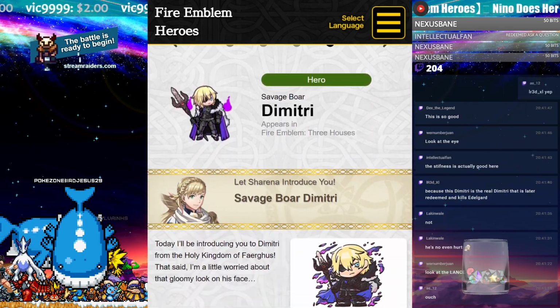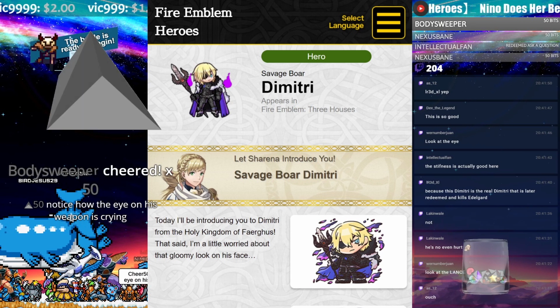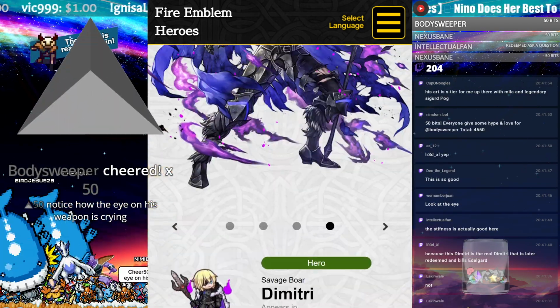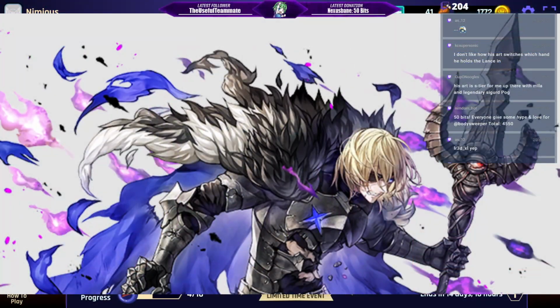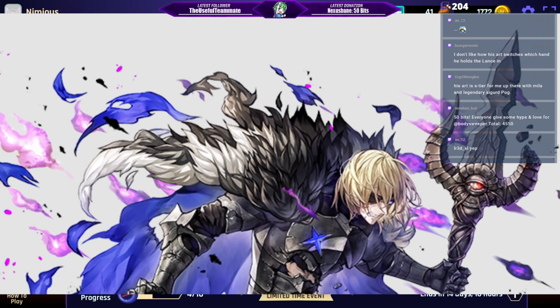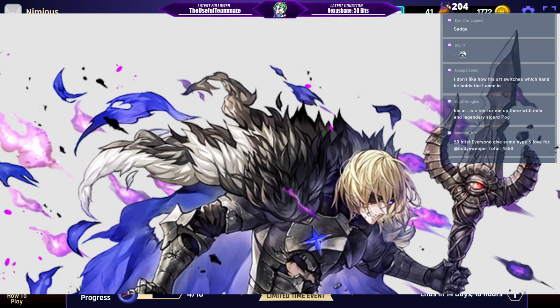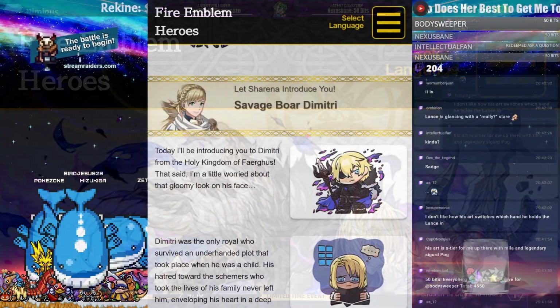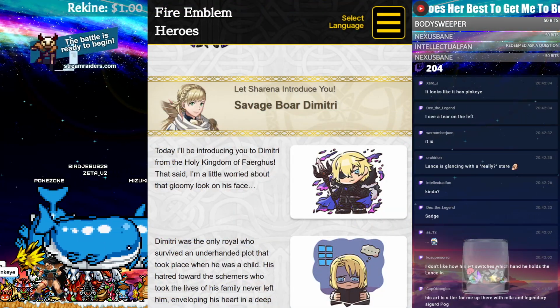Savage Boar Dimitri. Today, I'll be introducing you to Dimitri from the Holy Kingdom of Faerghus. That said, notice how the eye on his weapon is crying. I don't think it's crying. I don't know, it's kind of hard for you guys to see. All right, but you guys let me know whether you think it's crying or not, but I don't really see it.